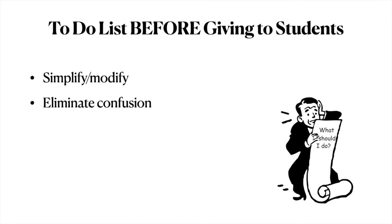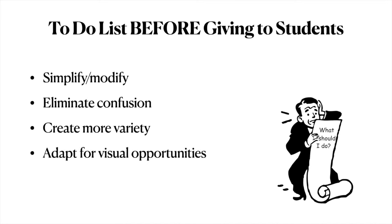Eliminating confusion starts with balance and is more often a density issue than a dynamic issue. Again, thin out or eliminate. Don't be afraid to rescore something for visual opportunities, provided the overall musical integrity remains intact.